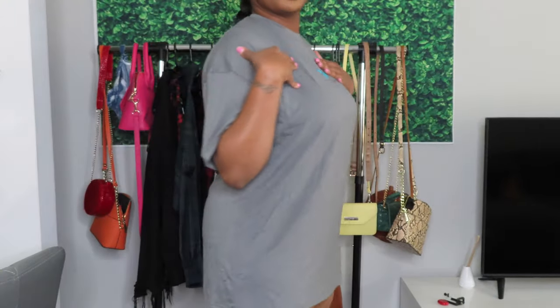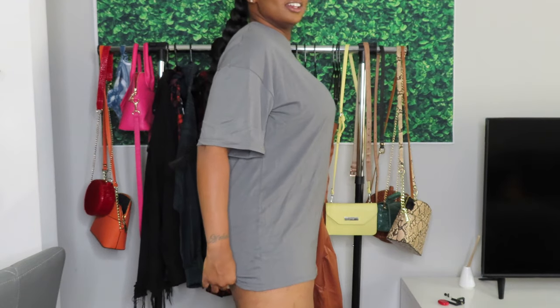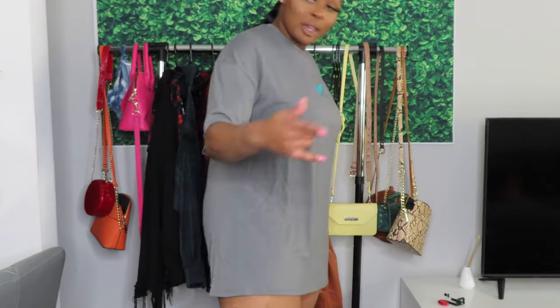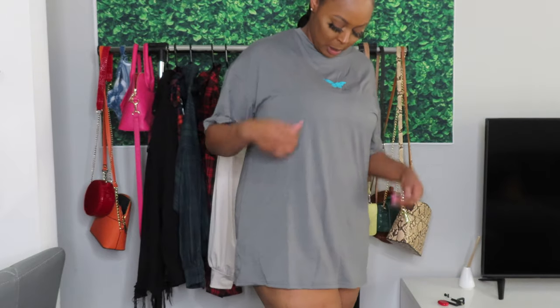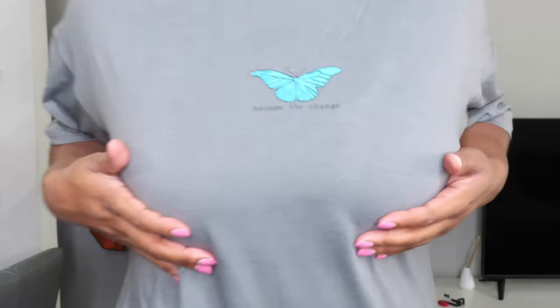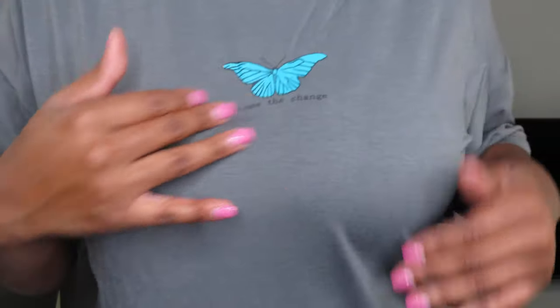The shirt is damn like a dress. I'm wearing this as a dress with my Doc Martens and some socks. Period. No, I'm just kidding. I might. Who knows? But it says, become the change. Butterfly. Butterfly, become the change.